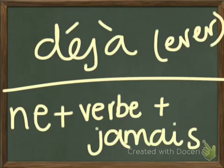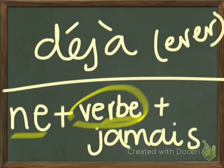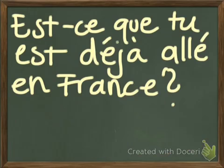And déjà also means ever. And the opposite of that would obviously be never. And that would be the ne followed by the verb, followed by jamais. For example, est-ce que tu es déjà allé en France? So, have you ever been to France?